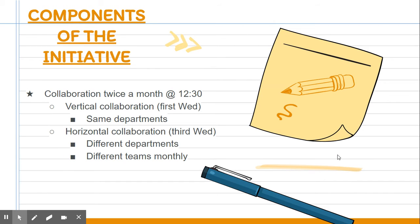The next part of this component is a collaboration that happens twice a month. This is a 12:30 dismissal, so there's more time for the teams to work. The first one is a vertical collaboration, and this happens the first Wednesday of every month. This is the same departments that will meet. So science will meet with science, social studies will meet with social studies, and so on.